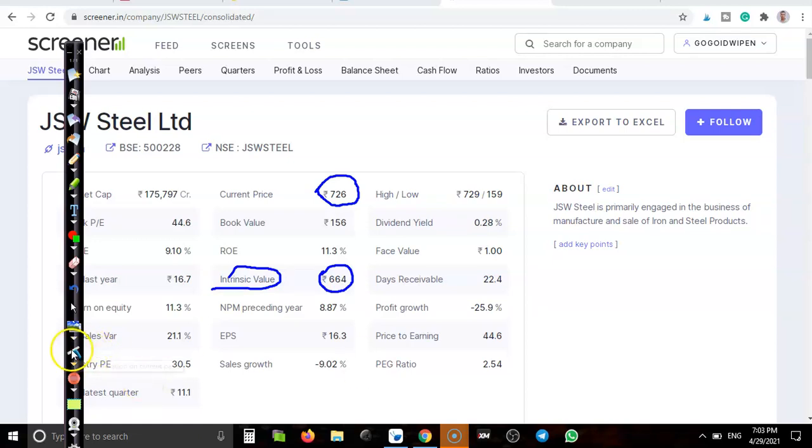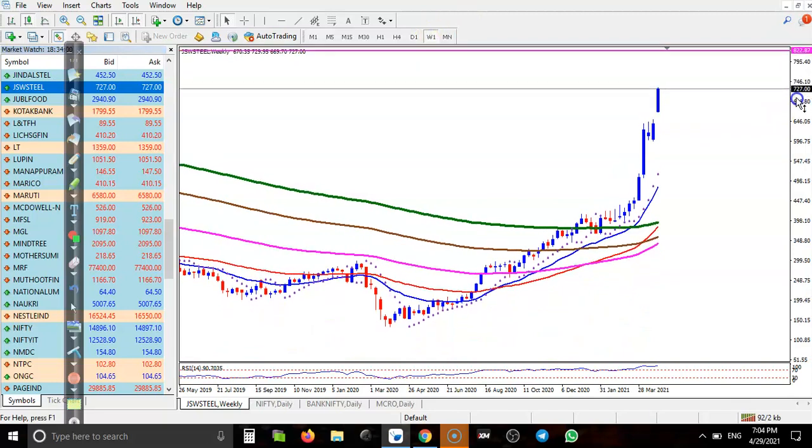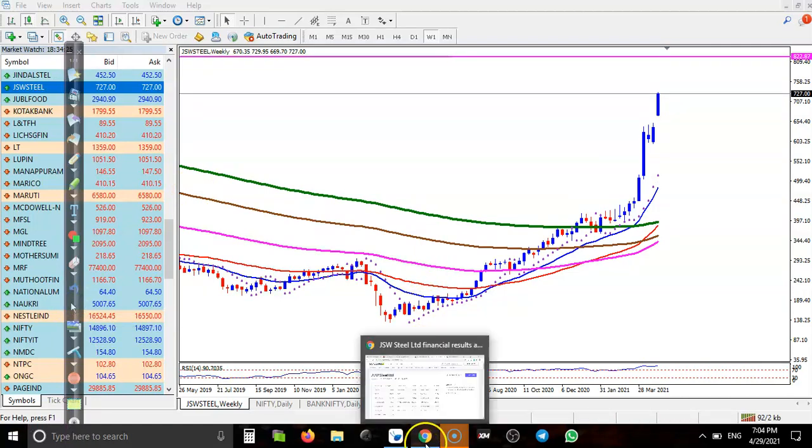All right, and if you now see the weekly chart, price is too far from the moving averages. Have you seen, right now the moving average is somewhere there, and price is here, which is too far from this area. It is a probability to snap back again, like a rubber band. All right, so it is a very detailed concept, so definitely I'll discuss it later. So let's see another stock.